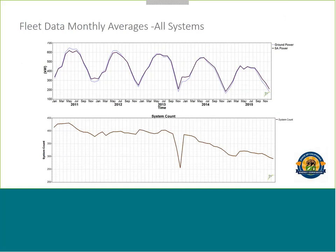Okay. So the number of systems that reported across this time scale here, starting in 2011 through the end of 2015. The reporting on those systems was varied. So the most systems were reporting in 2011, and I think there was a large data gap here that we removed in, what is this, the November of 2013. So that's kind of an anomaly there.